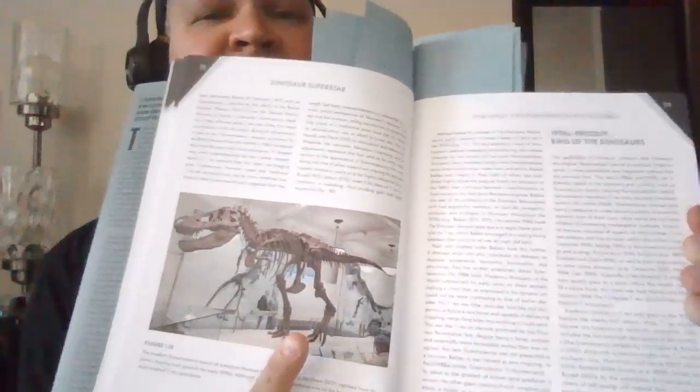Then, of course, it talks about how in the 90s T-Rex got much more popular. Here's the reconstruction of the skeleton at the American Museum of Natural History, when they made the T-Rex have a more horizontal vertebral column instead of the upright stance that it had for so many years. It talks about Jurassic Park and how it made T-Rex a much bigger superstar. Of course, T-Rex was still a superstar before Jurassic Park. It's just that the level of fame was mainly about how it was presented in books, movies, TV shows, that sort of thing.